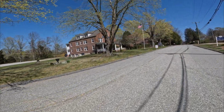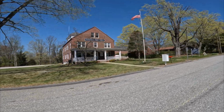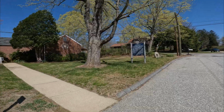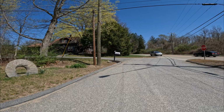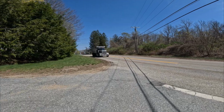Okay, the exit took me to the Pomfret Town Hall. Workout resumed. And there it is, a little historical sign that tells you about Pomfret. I'm not going to stop and read it right now. And this would be the main road. Oh my God.